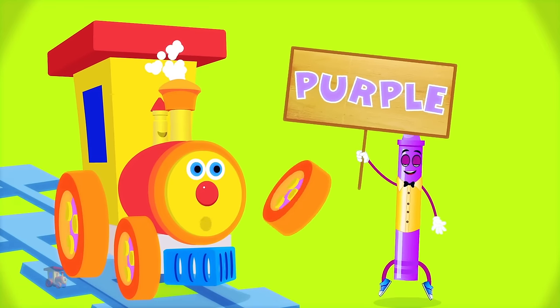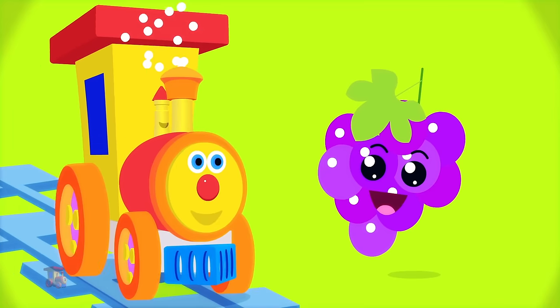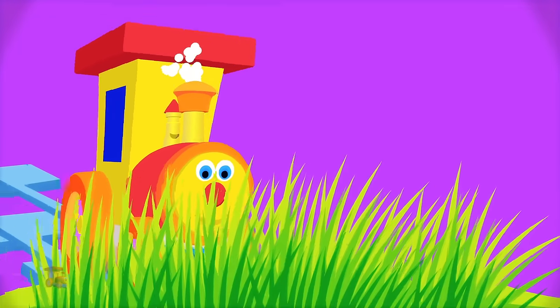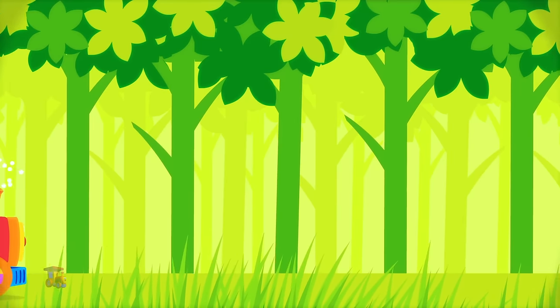I like the color purple, I like purple flowers. I like purple grapes and munching them with you. I like the color green, I like the green grass. I like green frogs and the green forest too.